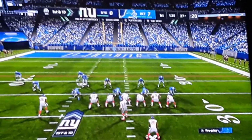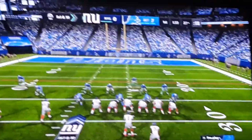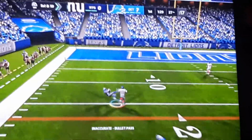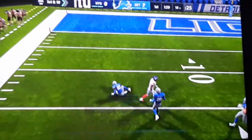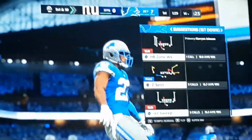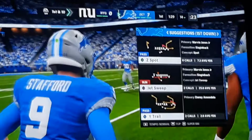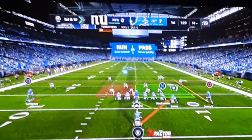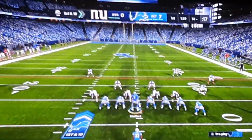Alright, now it's 1st and 10 from the 27 here in Detroit, as the Giants are going to throw the ball. Oh, and it's going to be intercepted by, I believe, Justin Coleman, and this will be a turnover for the New York Giants, as the Detroit Lions are ready to take the field on offense again.